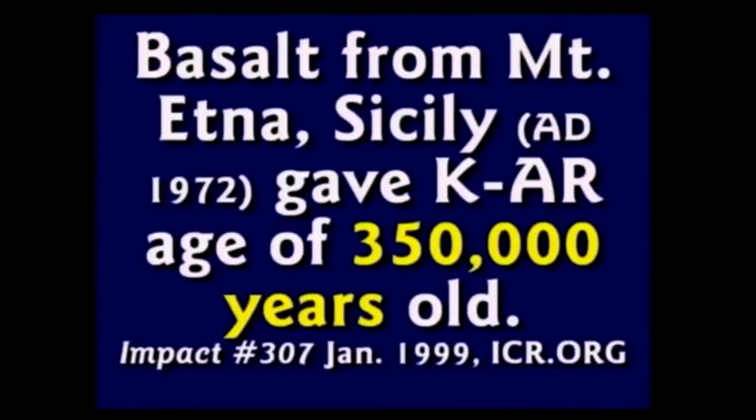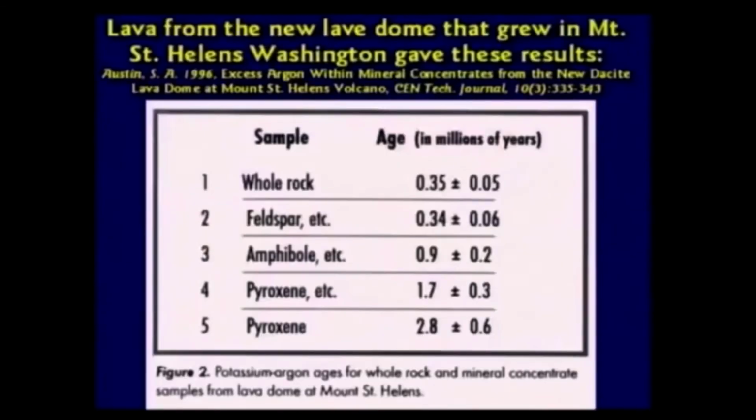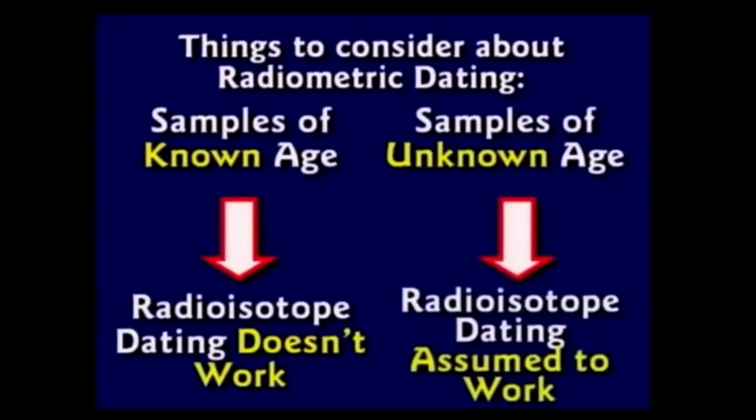350,000 years old. Mount St. Helens built a new lava dome in 1982. They dated it and got numbers from 350,000 to 2.8 million. It's not even 20 years old. Here's what you ought to consider about carbon dating. Samples of known age, it doesn't work. If it's a sample of unknown age, it is assumed to work.